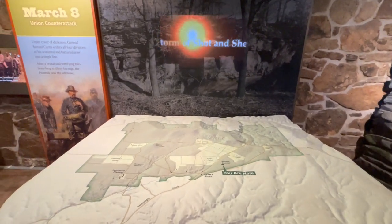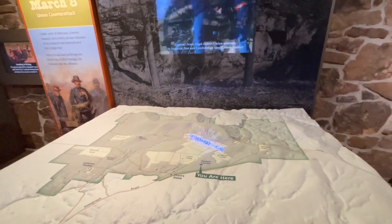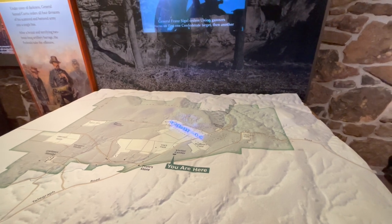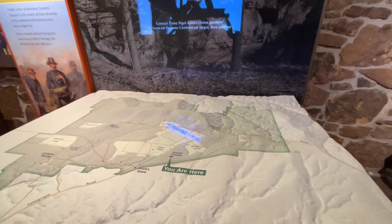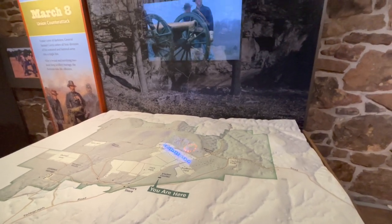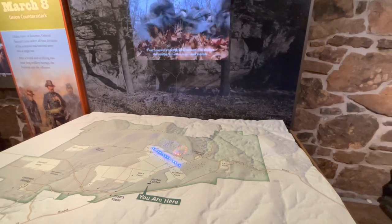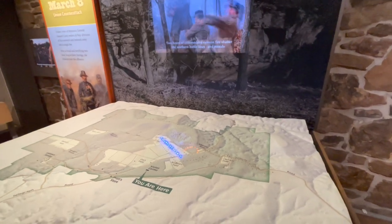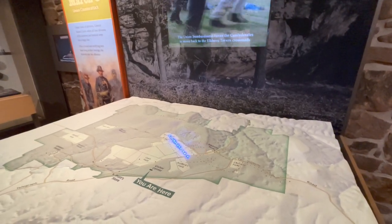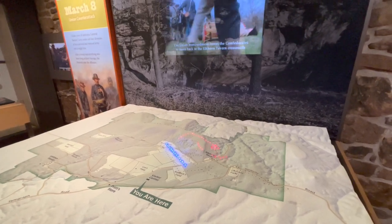Storm of shot and shell. 8 a.m. General Franz Sigel orders Union gunners to focus on first one Confederate target, then another, along the base of Elkhorn Mountain. Hours of concentrated cannon fire shatter the southern battle lines and morale. The Union bombardment forces the Confederates to move back to the Elkhorn Tavern crossroads.